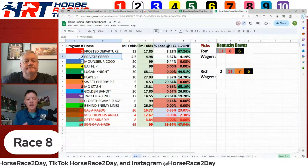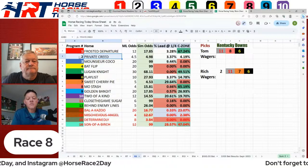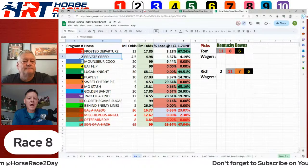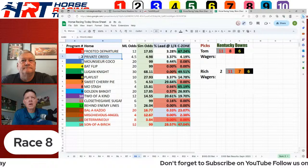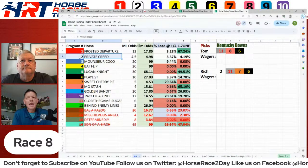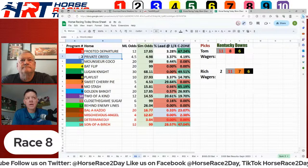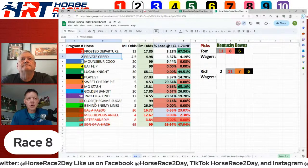If you watch some UFC, that was one of the nicest counter rights I've ever seen. But as far as the horse is concerned, every single race this horse has gotten better and better and better. And last time out, its race internals were also better across the board. So early pace, mid pace, late pace. And that late pace was really powerful. So I think you're going to see a complete race from Close the Game, Sugar.